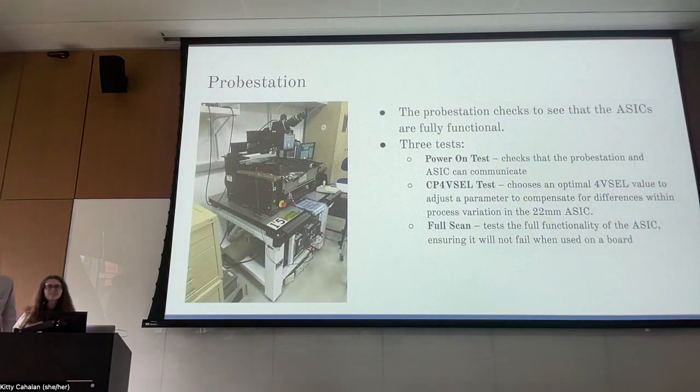This is a probe station, and we use this probe station to test that the ASICs on a wafer that were in the previous image are working. What we do is we put the wafer inside of the probe station, and we have a little map that tells us exactly where we are on the wafer when we're probing it. And then we put probes on it that connect the ASIC to a computer. Then we run 3 tests.